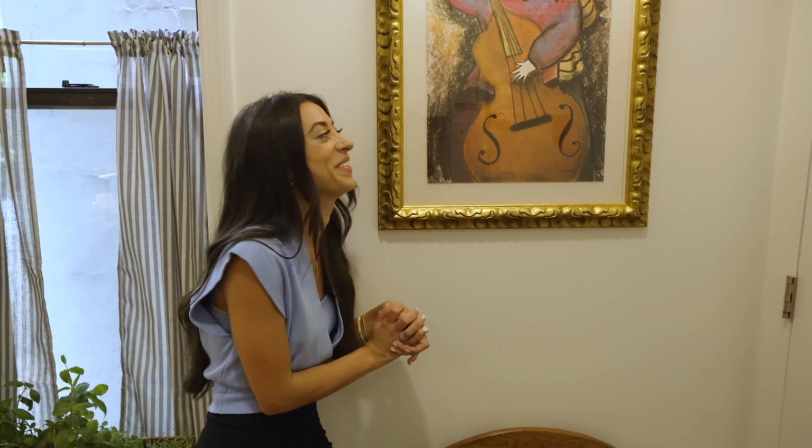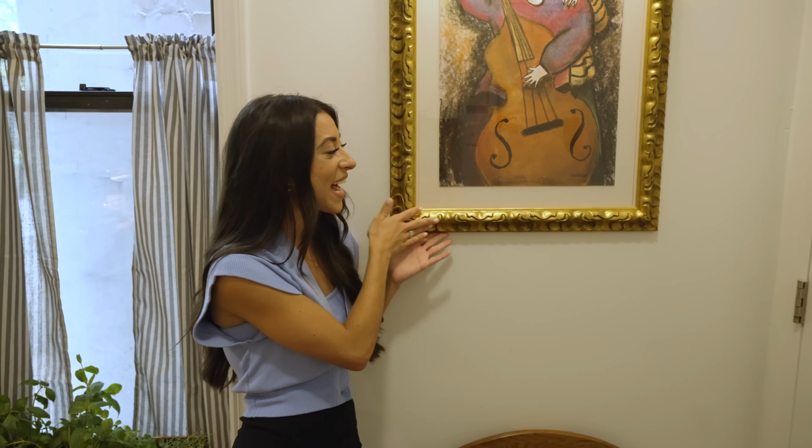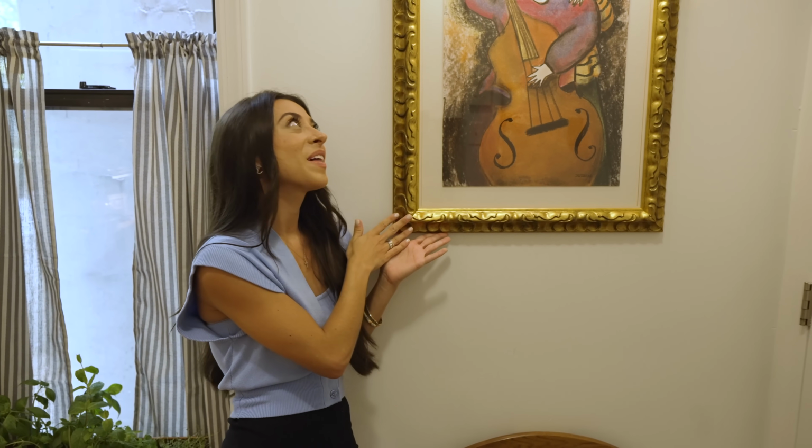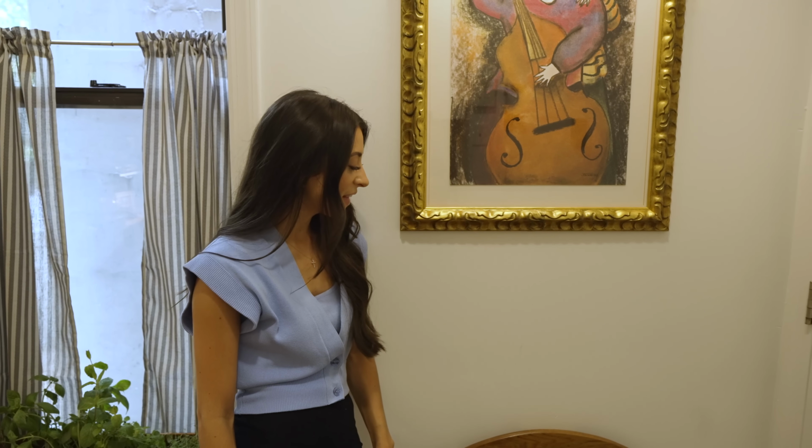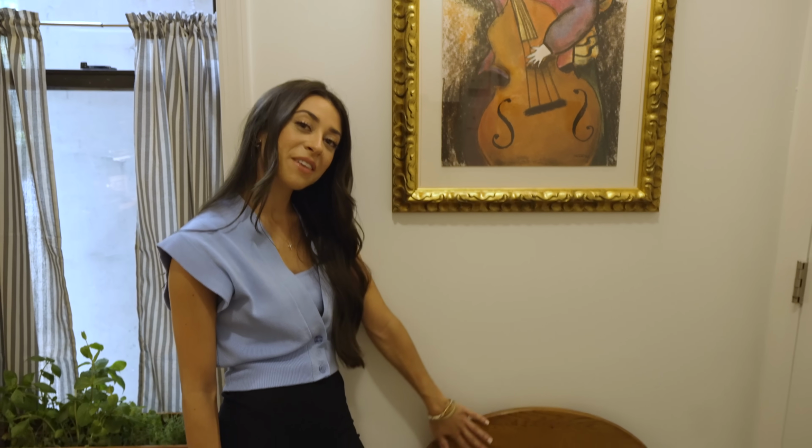You can just take it. So I did. And I reframed it at Hobby Lobby, and I got a little art lamp, and now it's one of my favorite pieces of art, and it was free. So it's so special to me. I love it. I got these little TV trays from the Salvation Army.